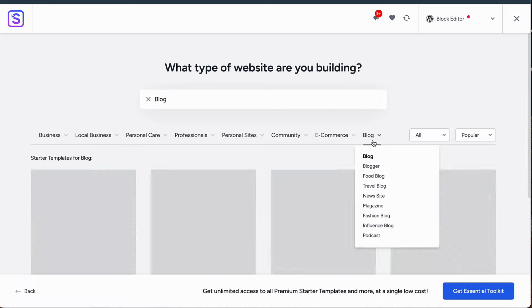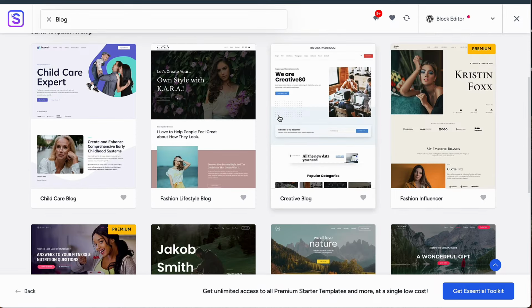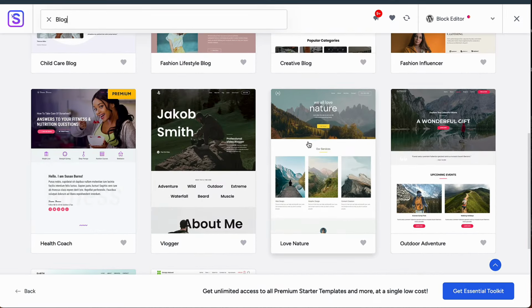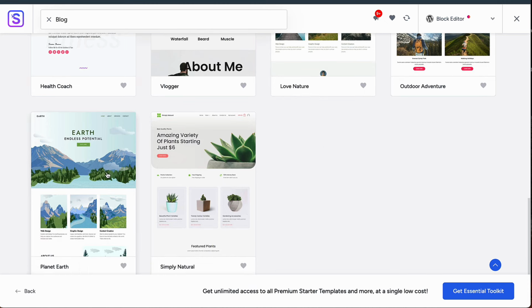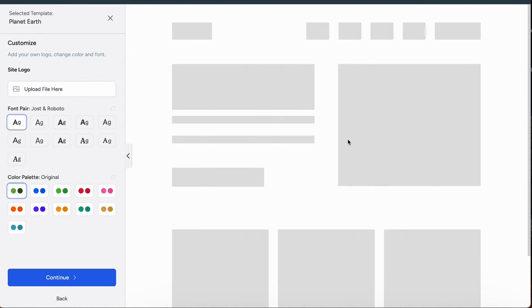But we're going to go ahead and go to blog, and then I'm going to choose one that feels good to me. I like this actually, this planet Earth vibe here. So I'm going to click that.